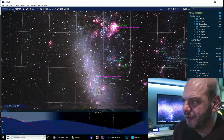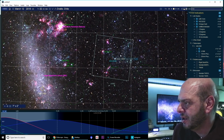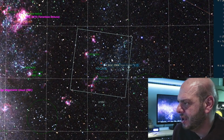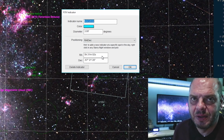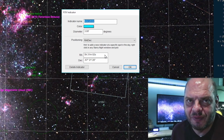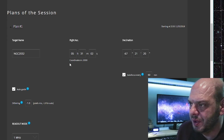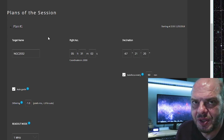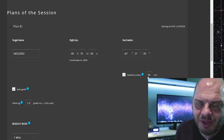Okay, so I have my field of view indicators there. Back in Chilescope, if I go back to this area, I find the coordinates that I need, and you see 2032 is the name of the field indicator. I can just copy these values into the new target. So at Chilescope, I have entered the coordinates for the first target. That's under plan 1, showing me this is a target name. These are my coordinates. I'm going to refocus every 60 minutes, although I don't need to.